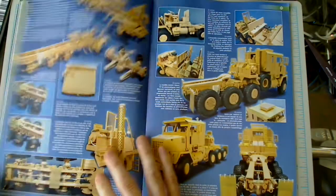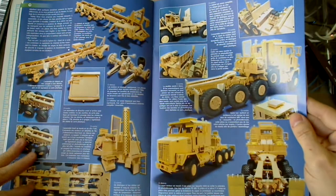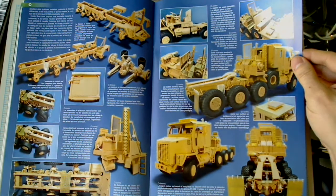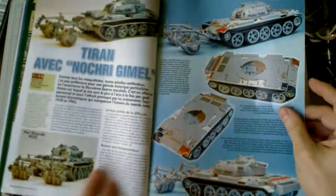This is an M1000, but I know that the cover said M1070, didn't it? And this is a Hobby Boss kit, correct? Yes, the M1070 Het. Not sure they're doing a conversion here or what the full story is, but for those of you in the know, you'll know. And a nice little ad there for Azimuth Productions.